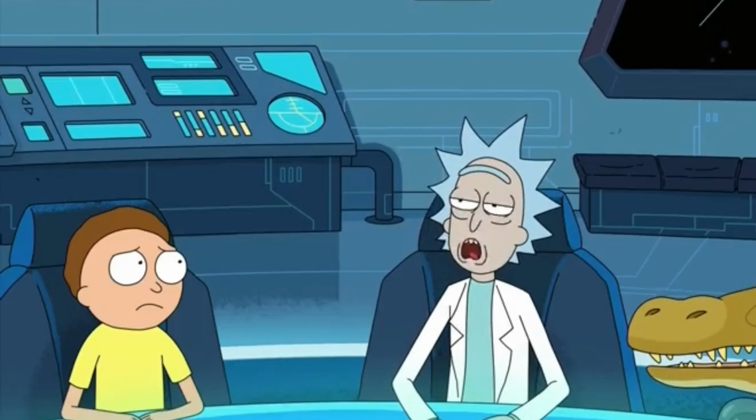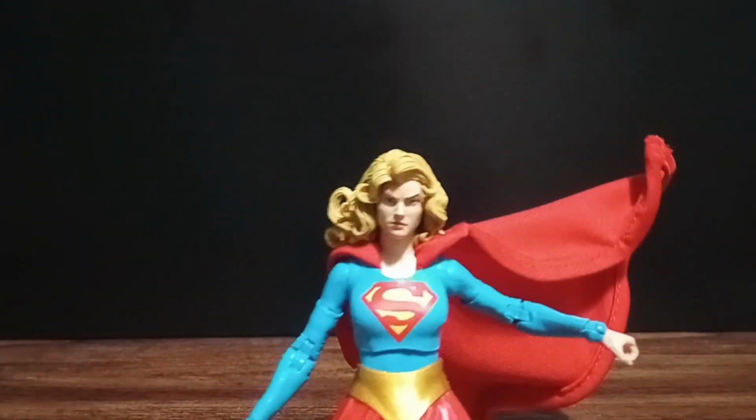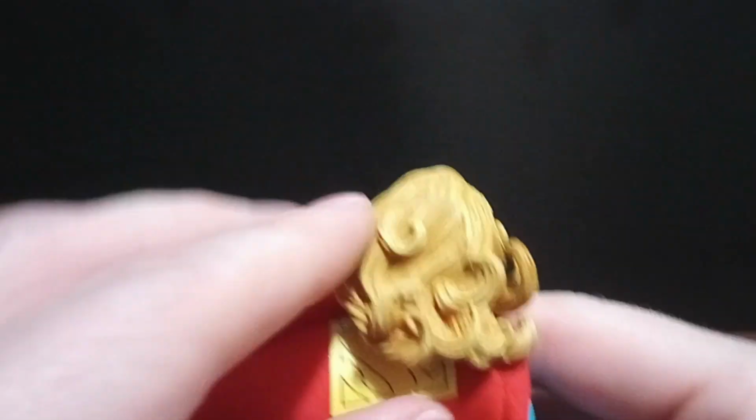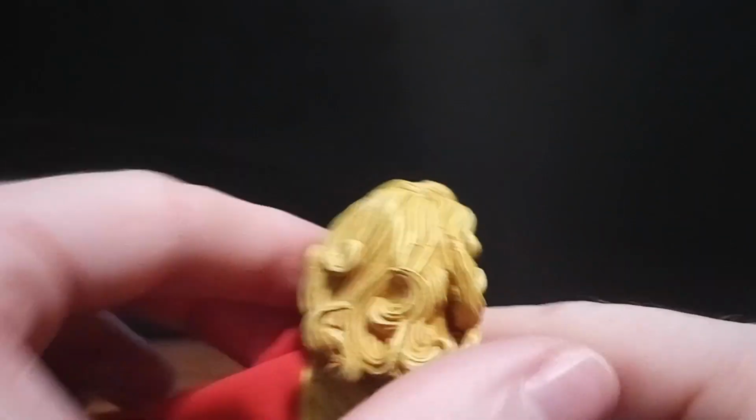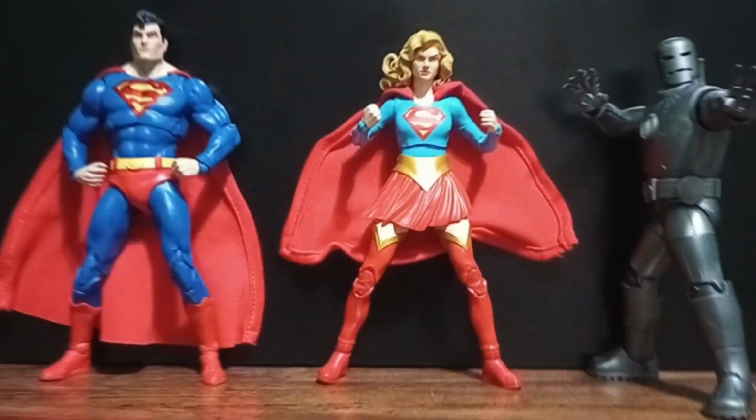It's not all bad, though. It's not a bad figure. The colors are good, as always. The colors are good. The cloth cape, there's nice details. You know, there's some nice wash on the hair. Details aren't the issue when it comes to McFarlane stuff, though.